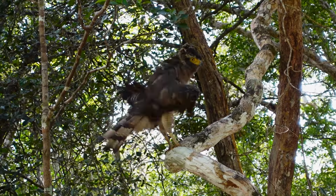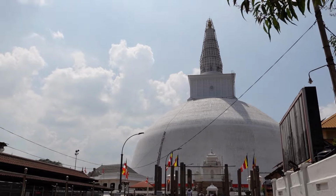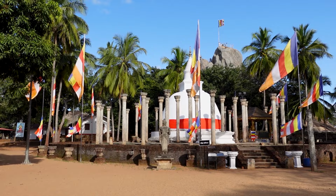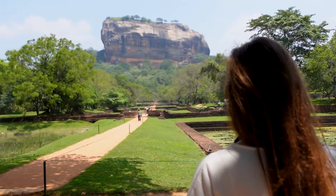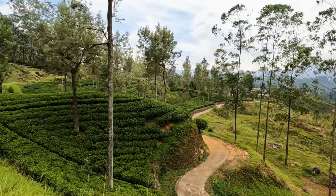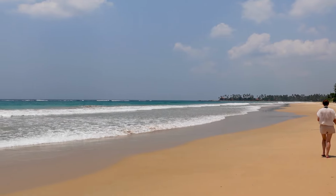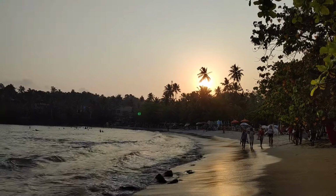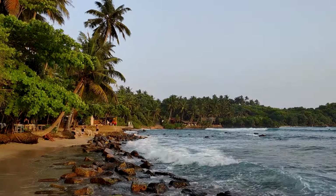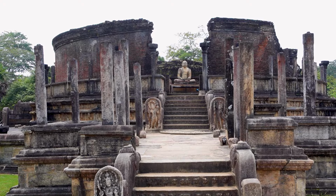We will always remember the wildlife in Wilpattu National Park, the sacred cities of Anuradhapura and Polonnaruwa, our evening in Mihintale with the unforgettable sunset, the imposing Sigiriya Rock, Pidurangala, Nuwara Eliya and the lush green tea hills surrounding it, our train ride from Kandy to Ella, and the golden beaches in the south of the country. We truly hope to return to Sri Lanka one day to explore even more of this surprising, beautiful country, and we hope to have inspired you to travel there yourself.